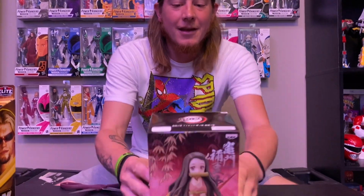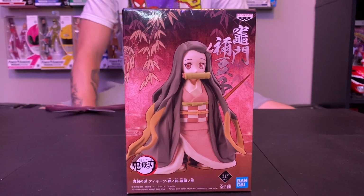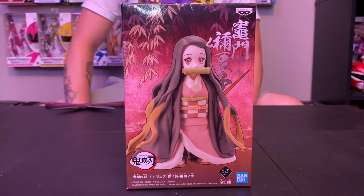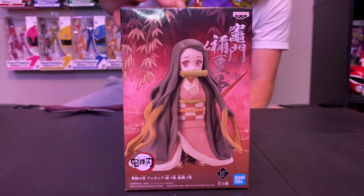So we went to Target today and we found Nezuko. Really cool. So I don't think this moves either. I'm pretty sure it's mostly a statue. But I want to check it out. I am all about Demon Slayer right now.